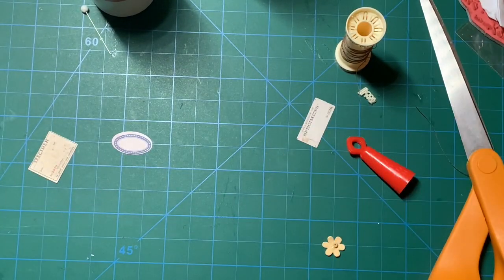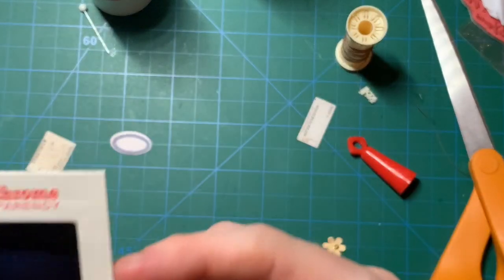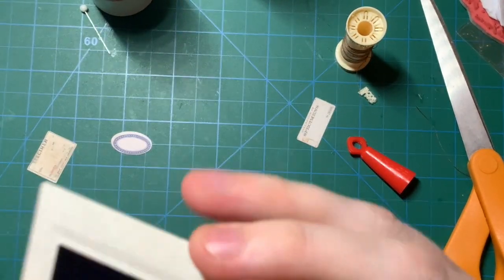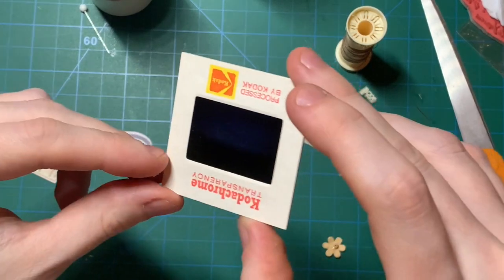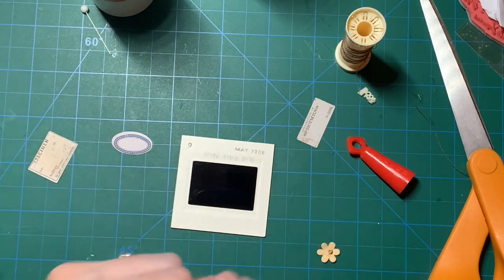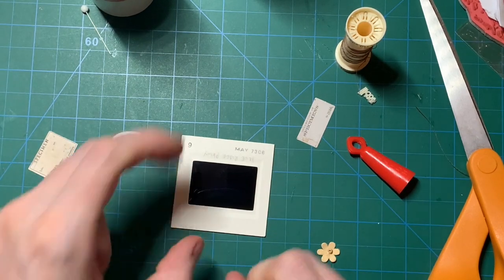Okay, let's see. I need a frame. Let's take this one. Blue Ridge Parkway. Okay, you can probably hear my cat meow now. Okay, she has to be with me. No, she doesn't. Okay, what am I gonna do?